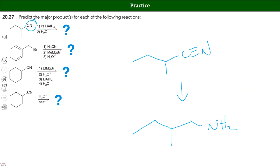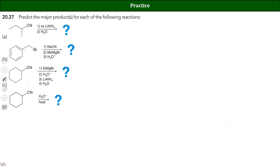It takes practice, and remember with those cyano groups, just like with the acetylides, it's easy to forget that there are two carbons there, or one carbon in this case. For B, if we have the cyano group acting as a nucleophile, we're just going to start by replacing bromine, which is a good leaving group, with the cyano group. Which we then expose to methyl magnesium bromide, a Grignard reagent, and then acid.